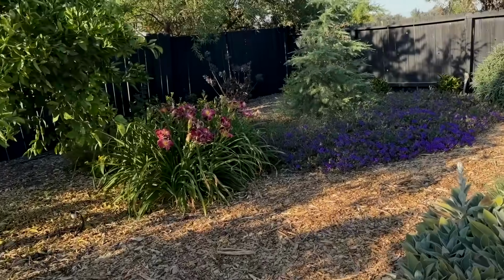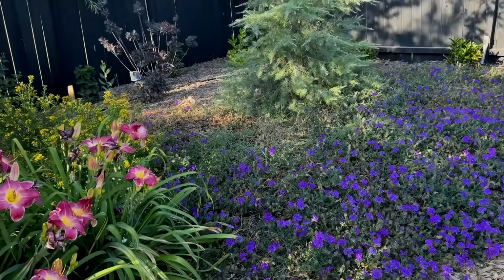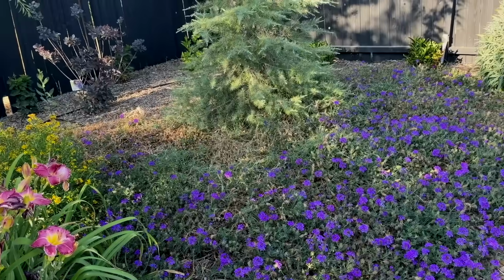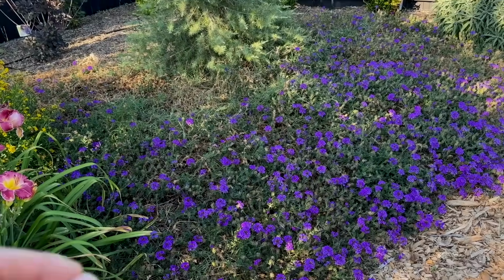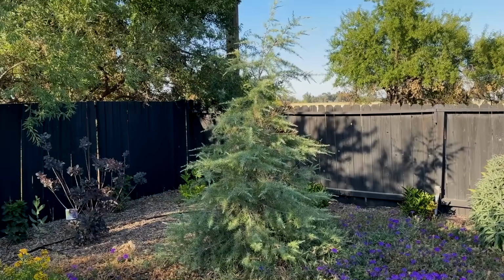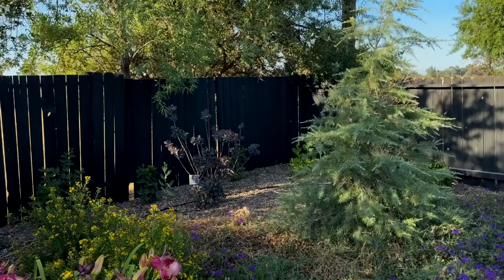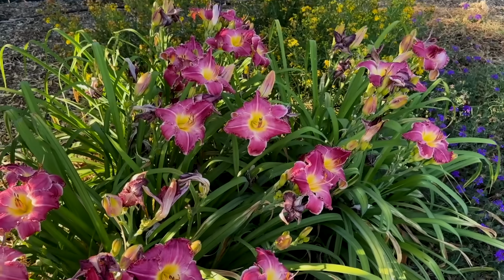Back here, I have my Homestead Verbena that's not looking quite as good. We've had some drip irrigation issues back here and some weed issues, but Jason was out here today cleaning it up and fixing it up. And those surround my Deodar cedar that's starting to get pretty tall, starting to put some growth on it, which is fun as well. And then I do have my daylilies.